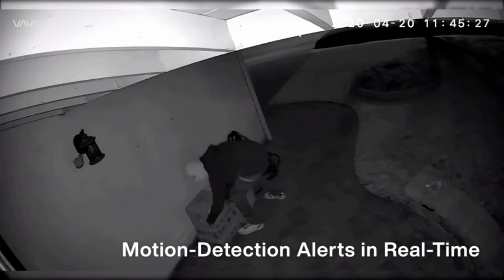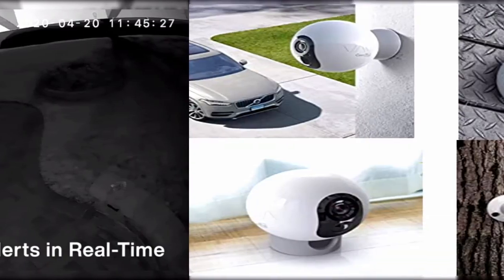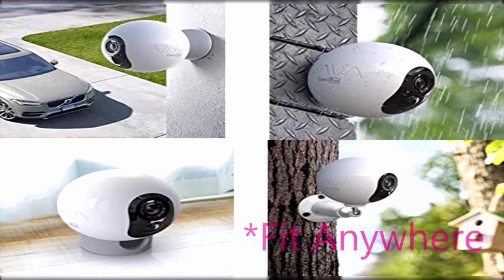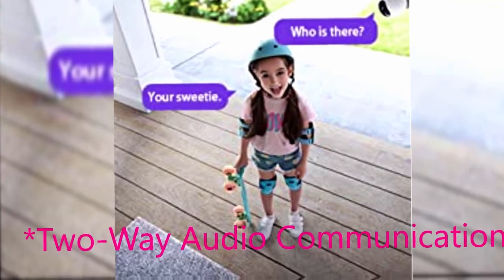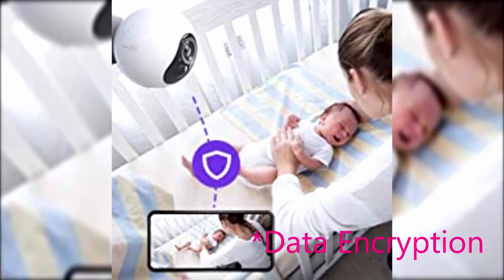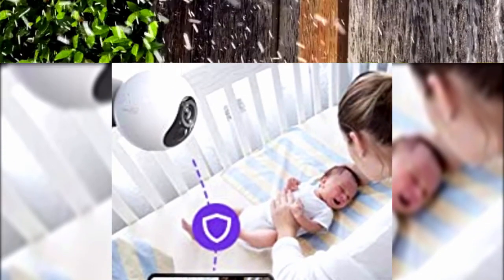So when motion is detected, you can receive the notification and activate alarm for abnormal actions. It is 100% wireless, so it's durable indoors and outdoors, reliable in rain and shine. Also, it is waterproof and has a high-performance rechargeable battery with 5000 mAh capacity. It has two-way audio communication and bank-level data encryption while dealing with personal data or video footage.